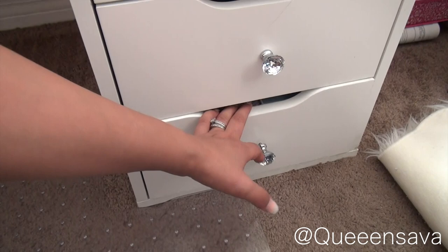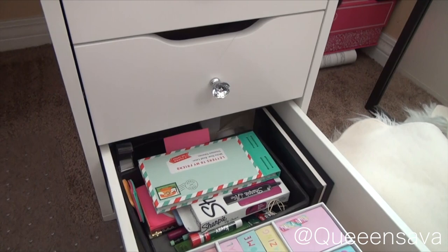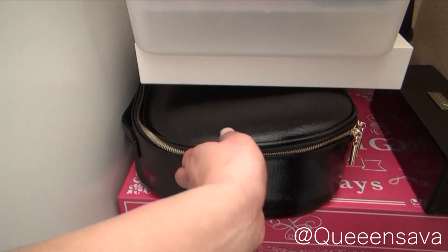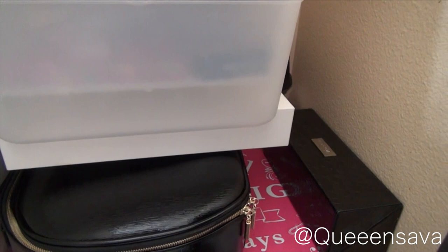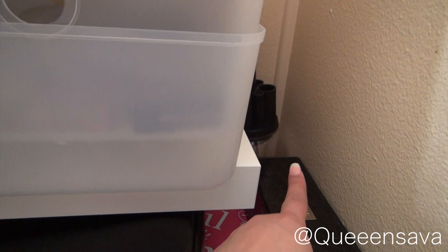I have pens, posters, and all that. Here I have makeup bags. This is the Lily Galici Lily Lashes bag. I have this box that has all the letters, birthday cards, everything. And then I have my Morphe little traveling case. And then back there I have my bowl to wash my brushes.